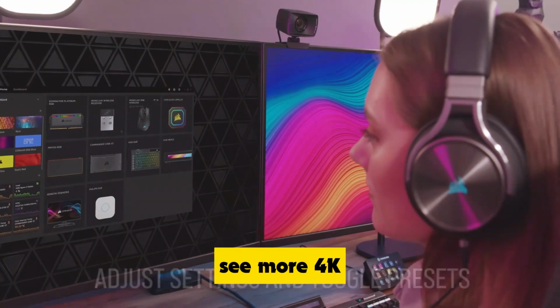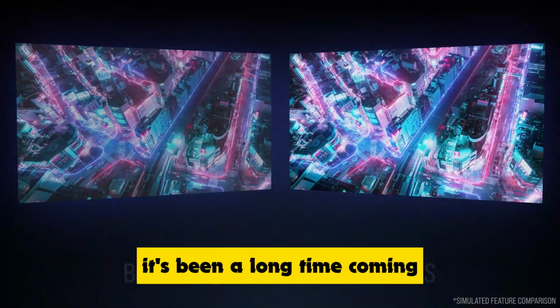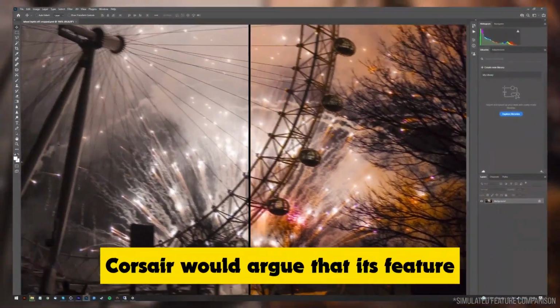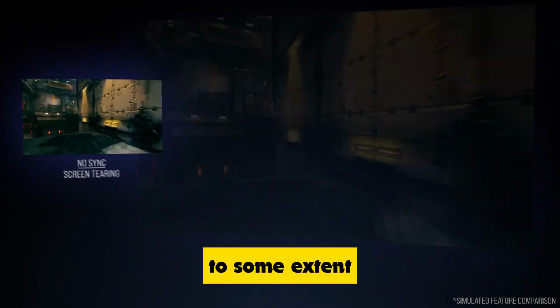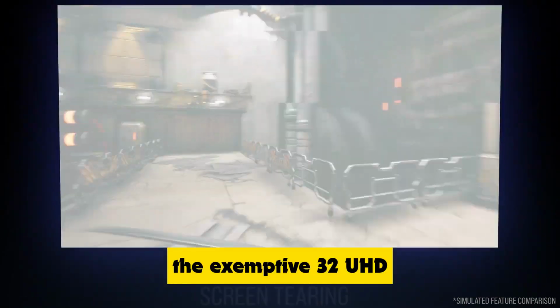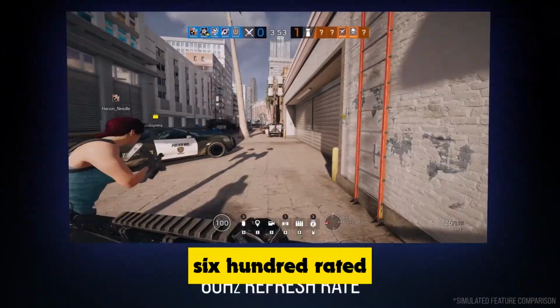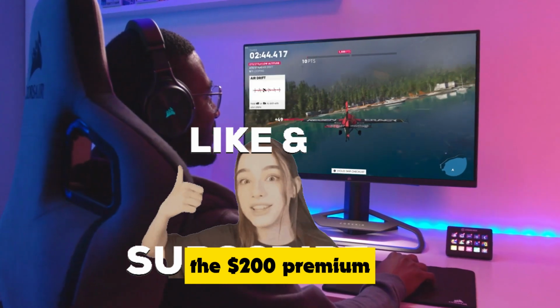Besides, it's great to see more 4K 144Hz displays on the market. It's been a long time coming, and the experience is well worth the extra money. Corsair would argue that its feature set is more extensive than Gigabyte's, which is true to some extent. The Xeneon 32U HD 144 is nominally HDR 600 rated. However, the HDR performance was only OK and not worth the $200 premium.